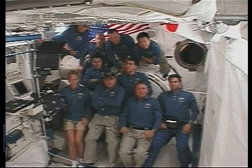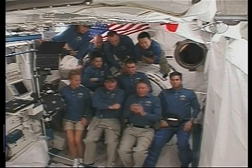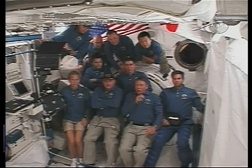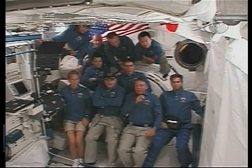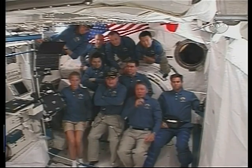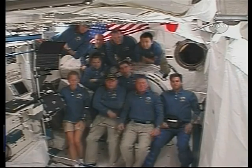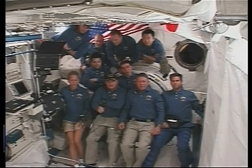How are the preps going so far for the third walk? The preparations for the third walk are going great. We've got the suits checked out and just about ready to go. All of our tools packed up, and a few final procedure reviews, and we'll be ready to go out the door tomorrow.